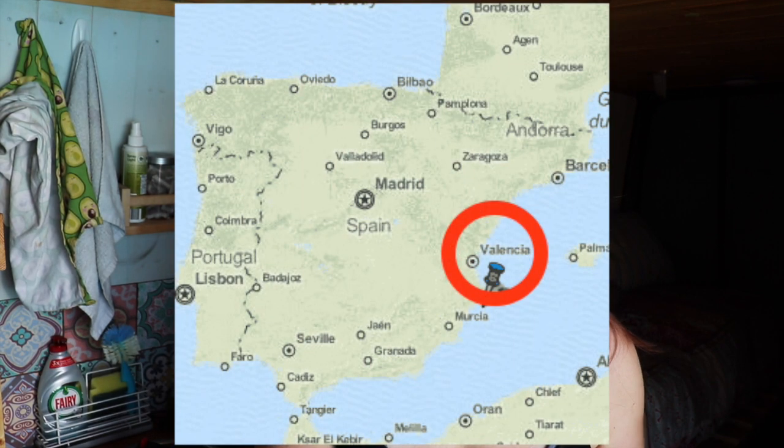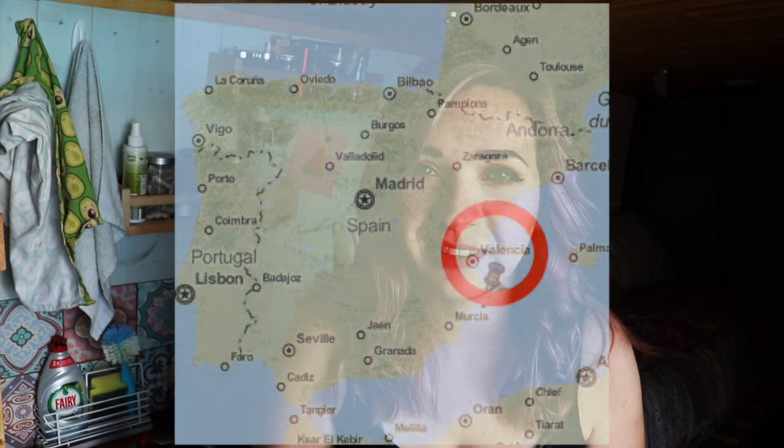And yeah, so today we are just outside of Valencia in this campsite. We've got some tickets to go in and explore the city, and there's some really, really cool stuff there that I just thought it'd be really cool to document and show you guys.